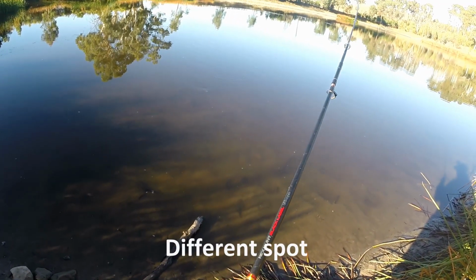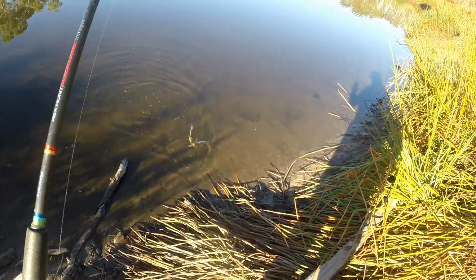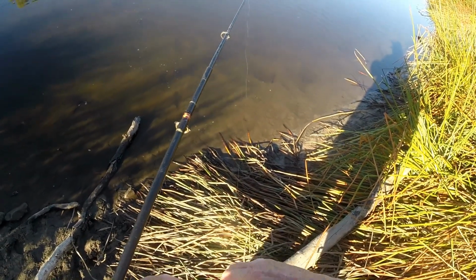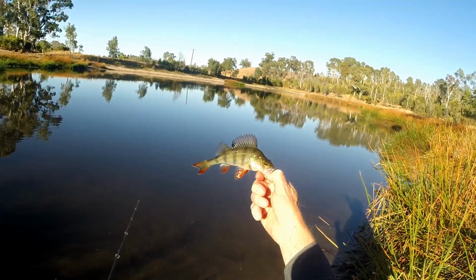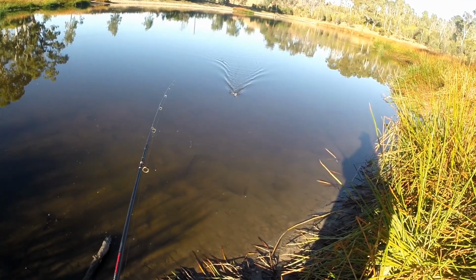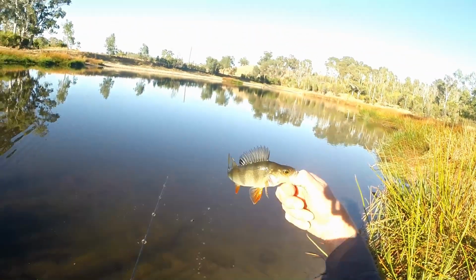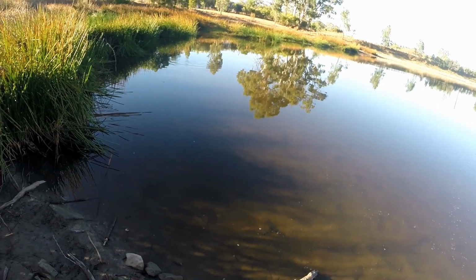Well, this is definitely the smallest fish of the day. That's definitely a Robbie redfin. Sorry again, Robbie. Pretty fish. Yeah, another one. Another tiny one. Don't really think he knows what hit him. That's a better coloured one. Here's another one.